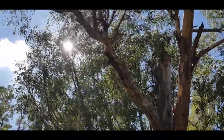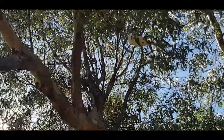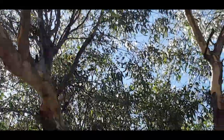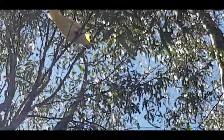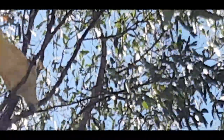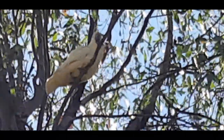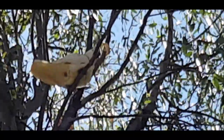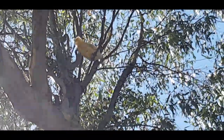Oh, there's one. There's one right above us. Where'd he go? Hanging upside down. Where'd he go? There he is. Ooh, camera skills ain't very good today. Don't you poop on me. I'm right underneath him just about. He's a big bird.